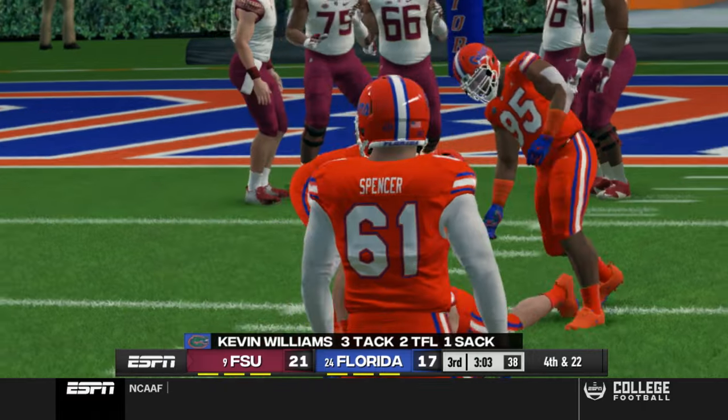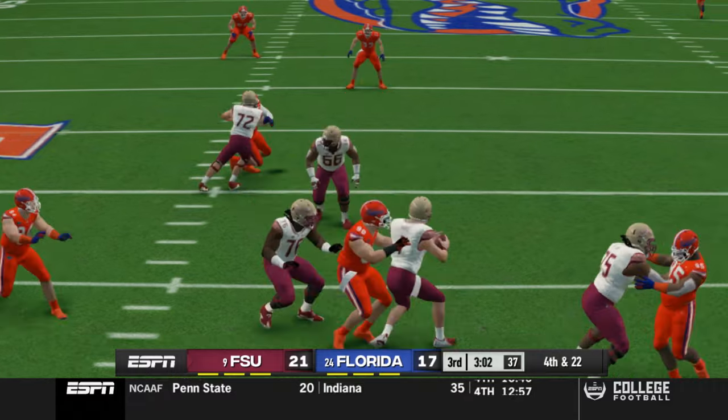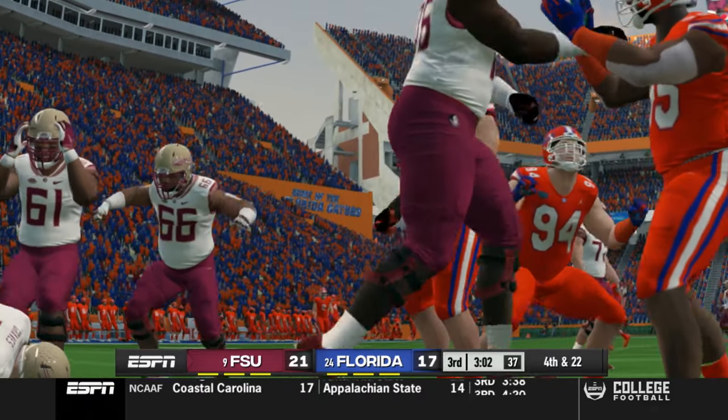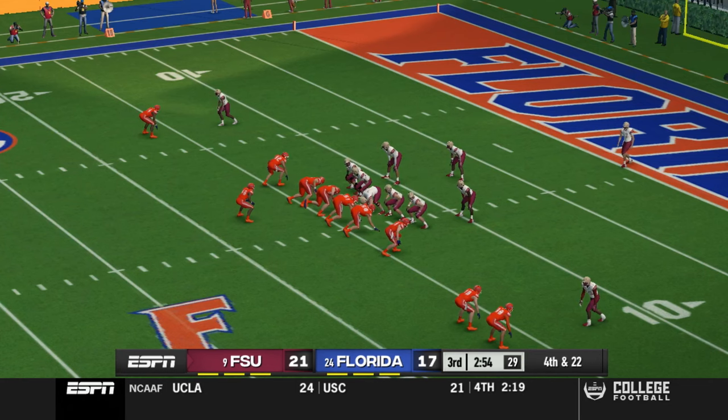That's his fifth sack of the season. I'll tell you what, this guy seems to give maximum effort on every play. He is so hard to keep off the quarterback. After the sack, it's now fourth and long. Jenkins is waiting for the snap.